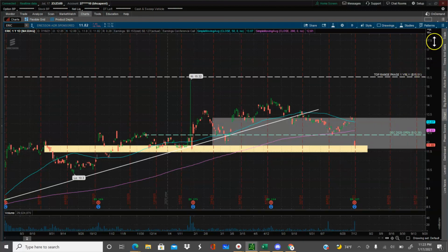But yeah, that's really it when it comes to Ericsson. Not a whole lot really. I'll just be sitting on my hands to see what it does inside these key areas, and then move according to that.